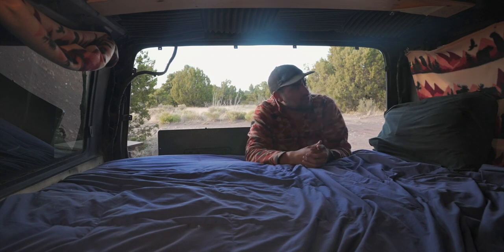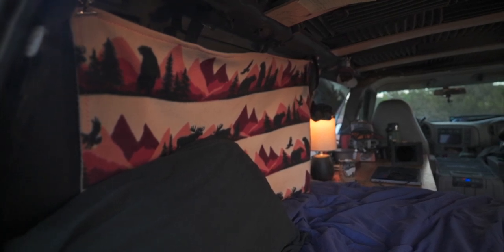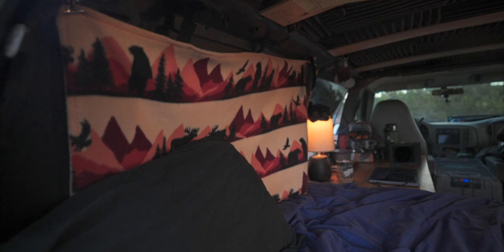Beautiful little blinds here. I'm a wildlife photographer at heart, so I needed something with wildlife, and I love Arizona, and these remind me of the colors here in Arizona for sure.